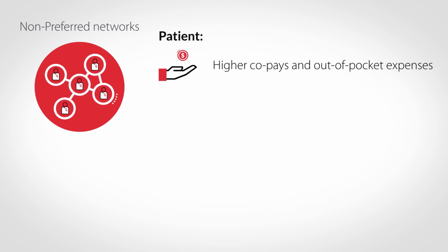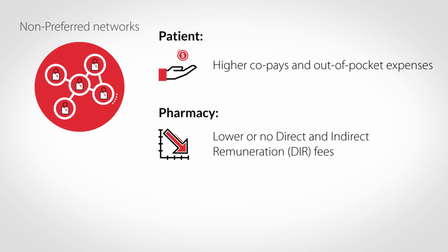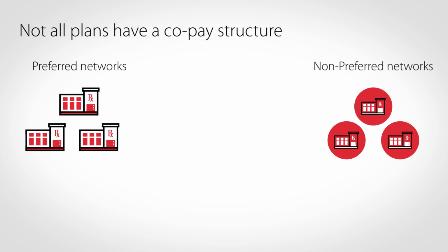On the other hand, if a pharmacy is non-preferred, patients may experience higher copays and out-of-pocket expenses and be less inclined to fill their prescriptions at that pharmacy. However, the pharmacy in turn will likely have lower or no DIR fees recouped, as well as higher reimbursement rates. It is important to remember that not all plans have a preferred copay structure. For these plans, patients will pay the same copay at all pharmacies regardless of preferred status.